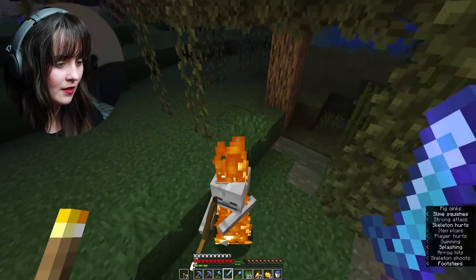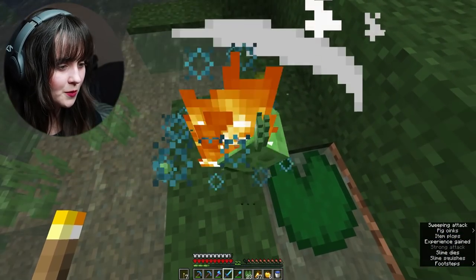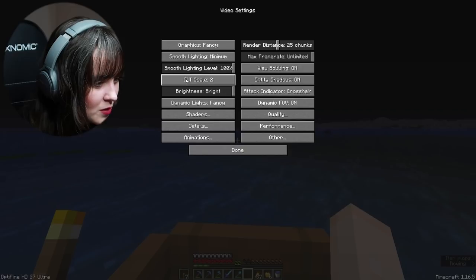Die. I kind of want to adopt them. They're so cute. Gosh, maybe one day I'll adopt one of these because they're too adorable. They're so freaking cute. Okay, I have 15. That's not bad. I'm going to turn the shaders back on now.